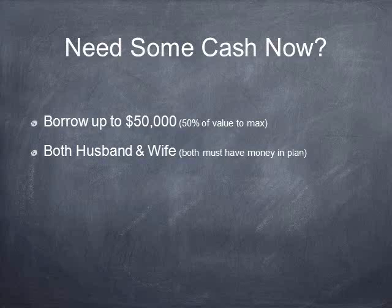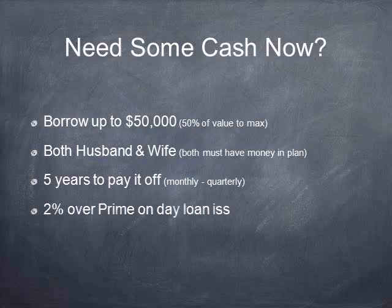Now, think about that for a moment. As your Freedom First plan grows, and let's say you and your spouse have more than $100,000 each in the plan, you have the ability to borrow a combined $100,000 in the same day. Would that have helped you out during the last few years at any time? You have 5 years to pay off the loan to your 401k, and you can select either monthly or quarterly payments. And those payments will be based on 2% over the prime rate on the day the loan was issued, and that will be a fixed rate.